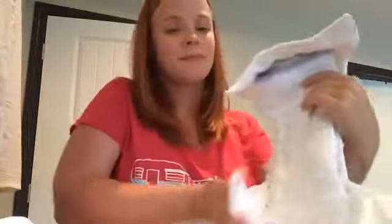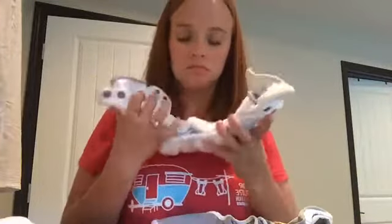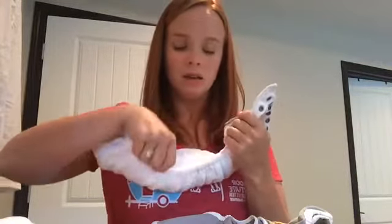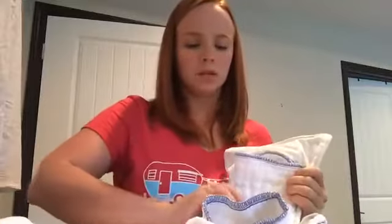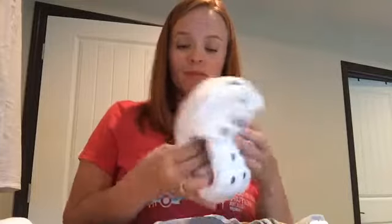with a newborn prefold. If you can get that to fit, or even maybe a half flat organic, well, it doesn't really matter if it's organic, but if you have a cotton flat that you used, sure, why not? Repurpose what you already have in your cloth diapers, okay?